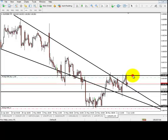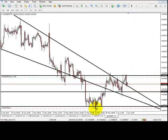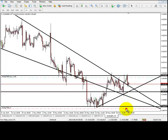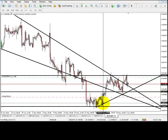But in order for me to really get more excited about this pair is the break of this high at 0.8145. Like I said, we are trading against the major trend, which is not the best. And I actually am going to move my stop loss up to here, which eliminates my risk level and opening risk.